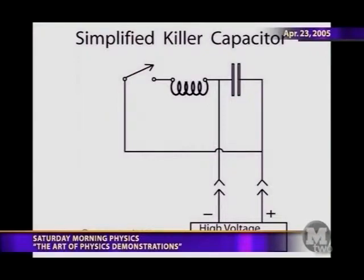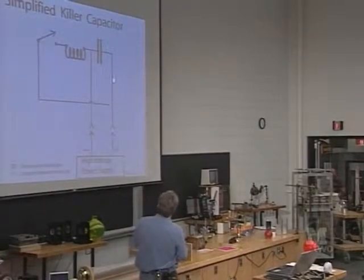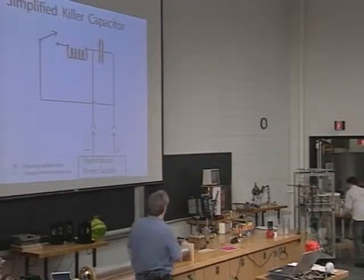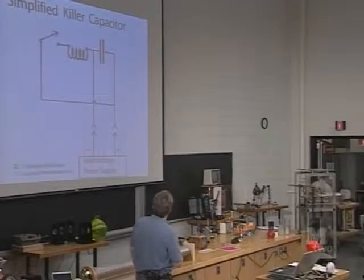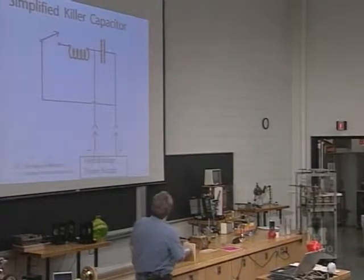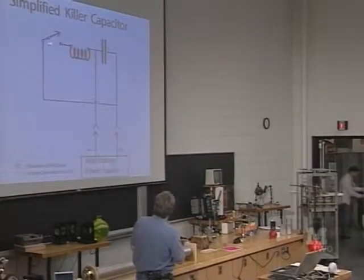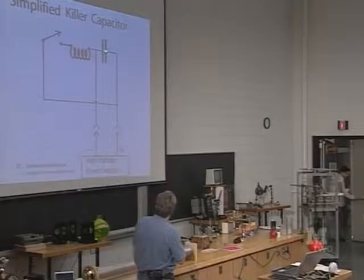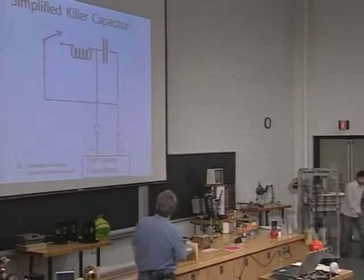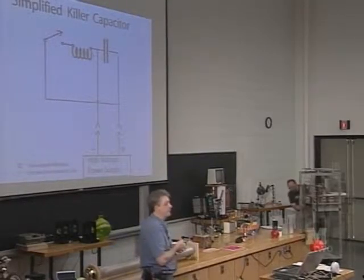Initially, when we charge this up, we hook up a high voltage power supply and connect it across the capacitor. That will charge the capacitor up to whatever the potential is of our high voltage power supply. We remove the power supply, and then you throw the switch. At the time that you throw the switch, the capacitor only has one path that it can discharge in: through the switch, through the coil, and to the other plate.